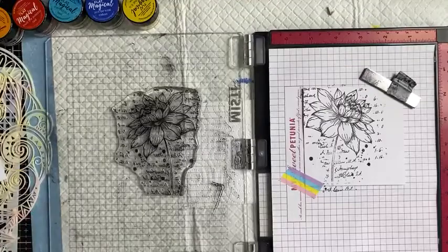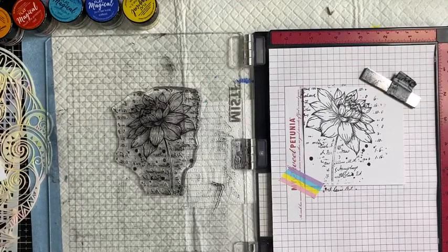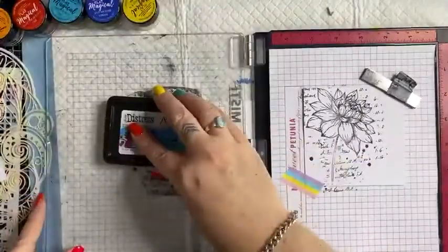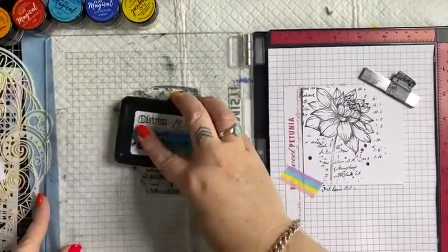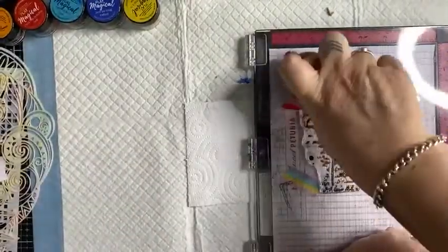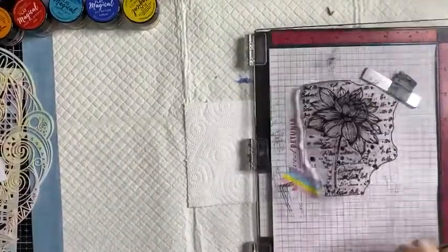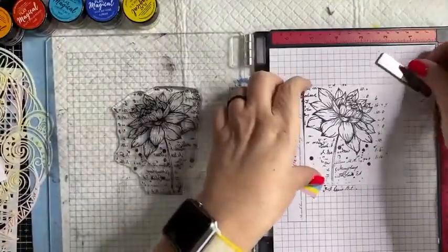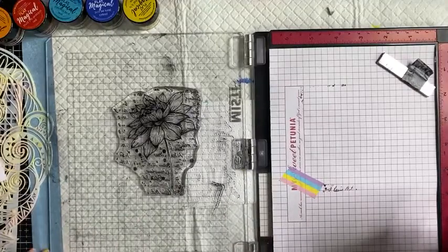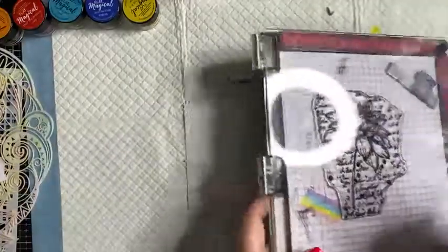Emma's just asking, what am I making? I am making a Thrinchie, an Aall&Create Thrinchie. So a little 3x3 piece of artwork using Tracy Evans stamps by Aall&Create. And this is part of the Aall&Create challenge that they currently have online at the moment.